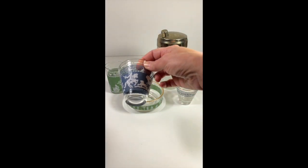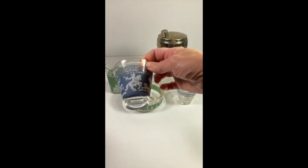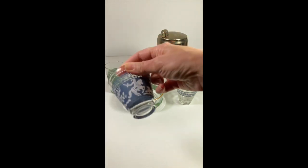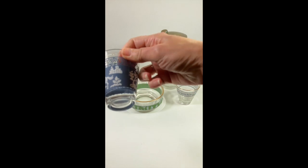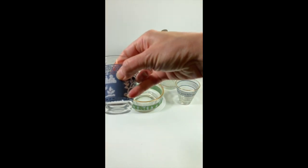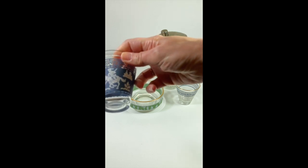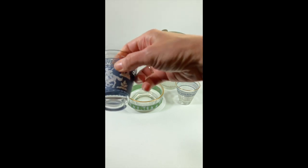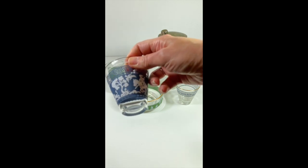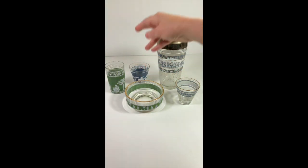And then I have another one here that has a swordsman on a horse, and he's fighting what I hope is a lion. You can see here, there's a little building that's Middle Eastern. I believe this pattern is called Arabian Nights. You have another horse rider with a pike. So, again, you've got a theme that you don't generally see in dishware or barware.